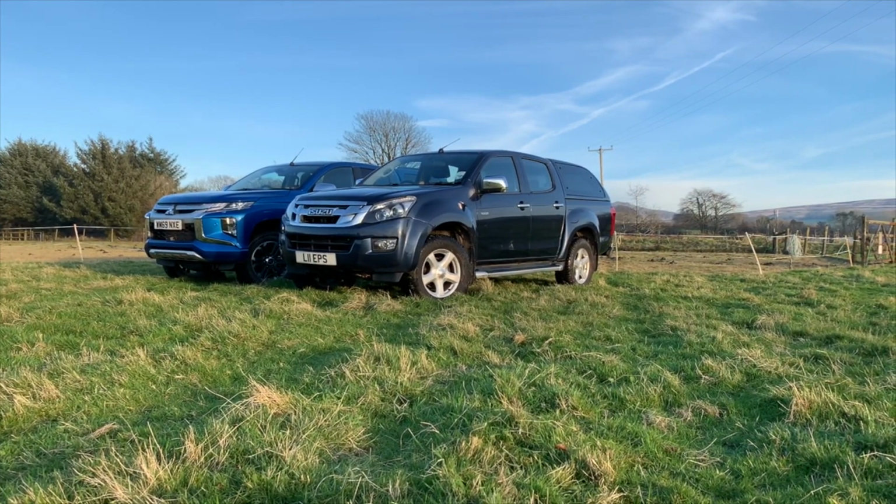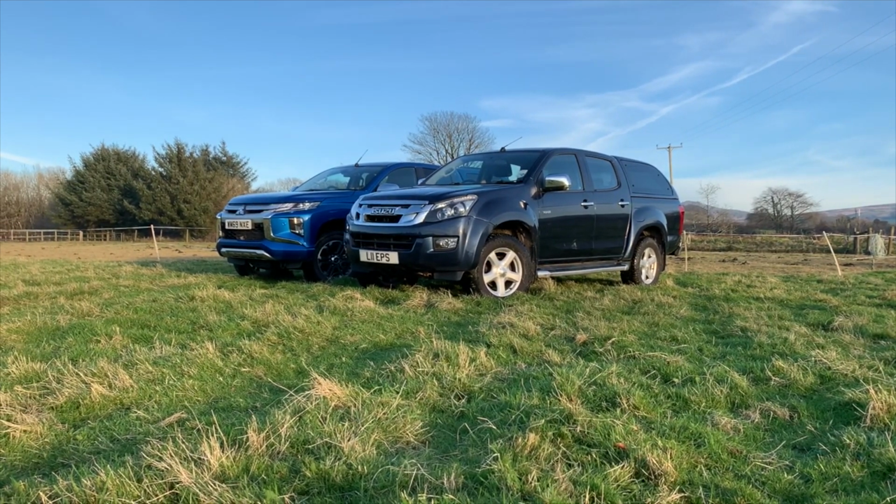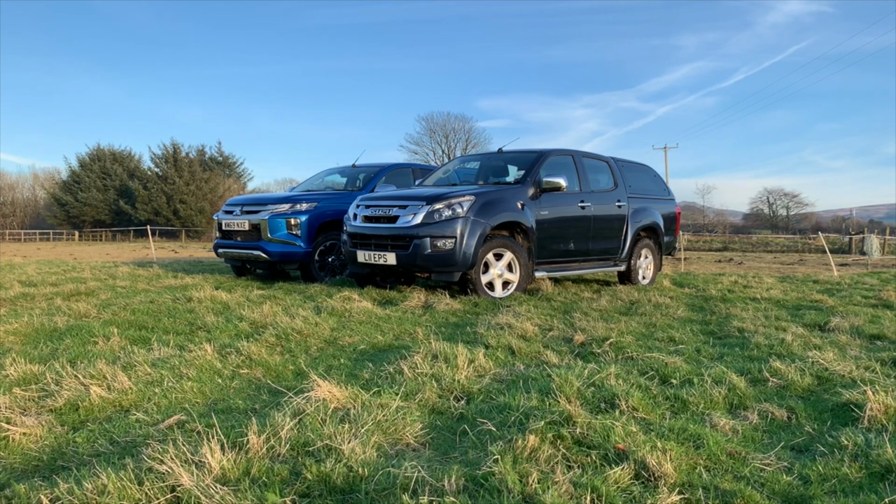So I thought I'd take this opportunity to just kind of waffle on a bit really about our likes and dislikes of the two pickup trucks, and which one we'd keep.